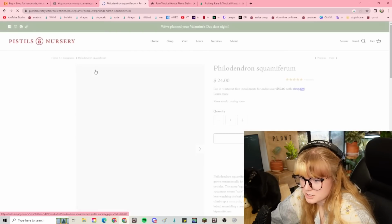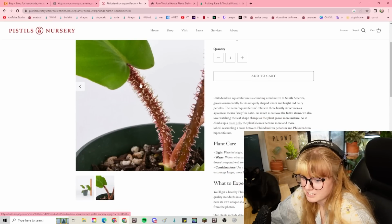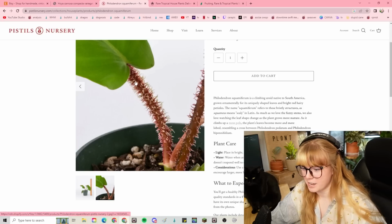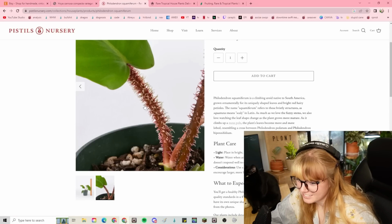See, here you have philodendron squamiferum. This one I love. Love this plant. Look at this. How does that exist in nature? Like, a plant just looks like this. What's the function behind that? You know, I don't know. Now I need you to look it up.